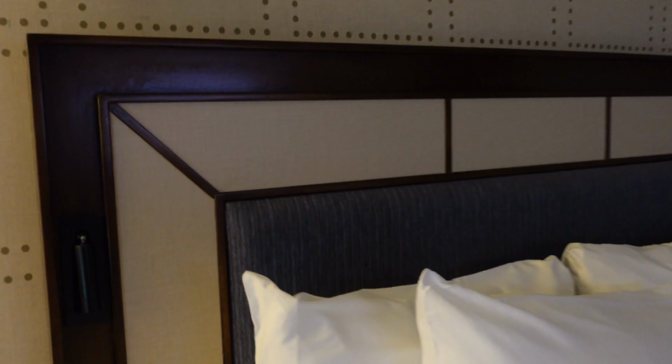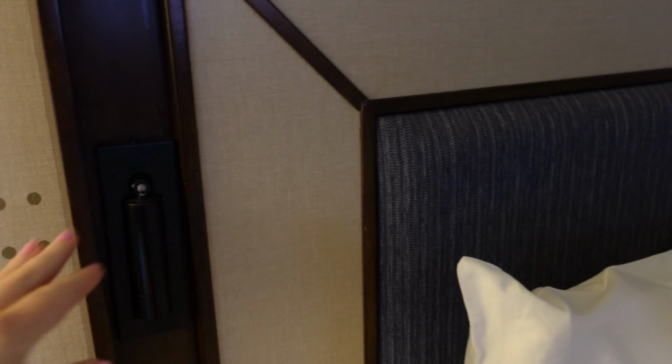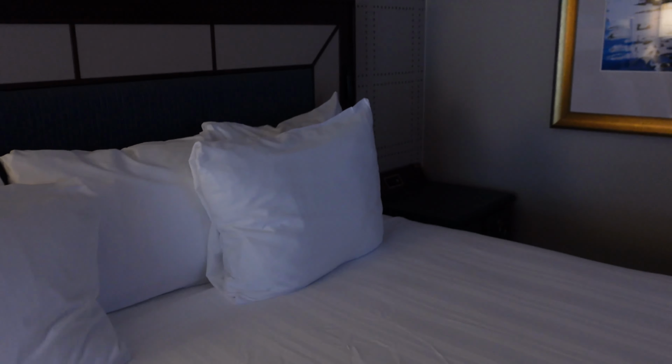We have overhead lighting above the bed, and also reading lights at night on both sides of the bed, which I think most Disney resorts have. So if you're reading and you don't want to wake everyone up, you can do that. We have a phone and another plug next to the bed there, and yes, there's one on that side as well.